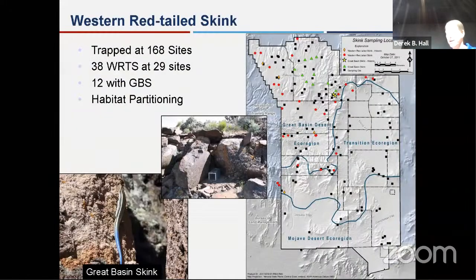So we trapped, we set, at 168 sites, we set these funnel traps. You kind of see it's like a box that has a ramp, a mesh ramp, and we just use the existing vegetation or rocks to funnel the animals in, and they go up the ramp and then drop into the box, and so they can't get out. And so we use that technique at 160 sites throughout the whole site.